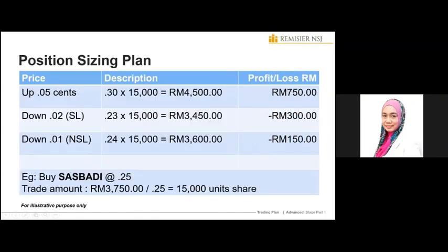Okay, this is position sizing. Just look at this table. We have the columns price, description, and the profit and loss. In the left column, we're going to have a scenario whereby the price goes up by 5 cents, down by 2 cents, and down by 0.1 cent. For example, we buy a stock named Buddy, and the stock is trading at 25 cents. Remember our initial capital from money management: we start with 5,000, and 75% of that is 3,750. When we divide by 25 cents, we are able to buy 15,000 units of shares. So this is the amount we are going to work with.